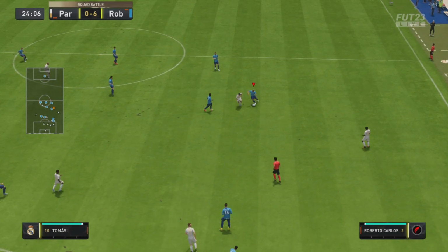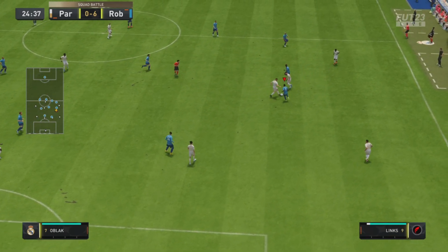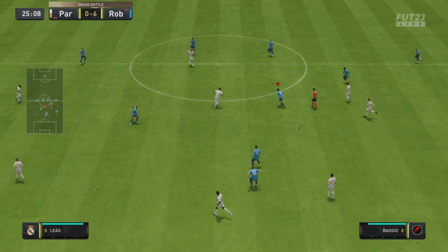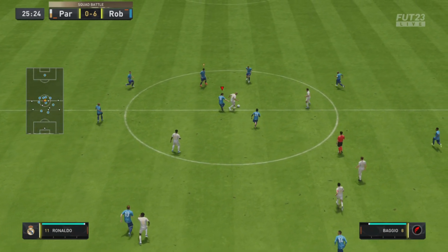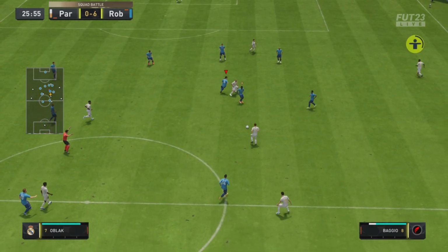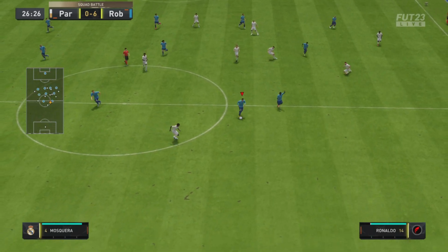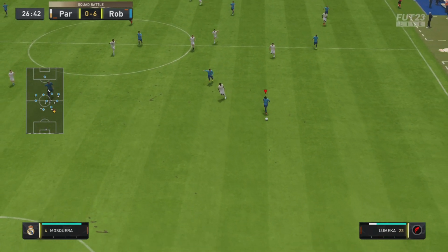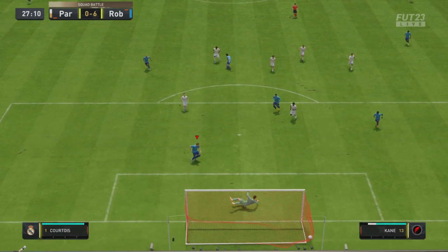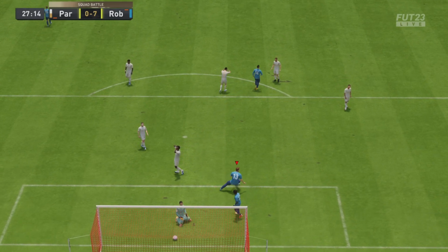Cleared away comprehensively. Well, not hard to read that pass. And the advantage accrues to the attacking side. He's got the right idea with that pass. And running in behind. And a goal! That's his brace! They just can't keep him quiet!